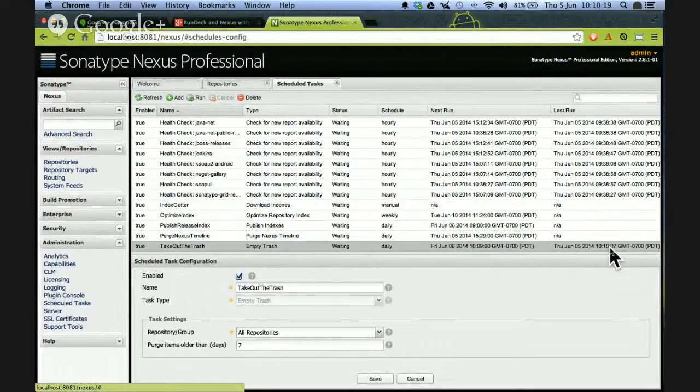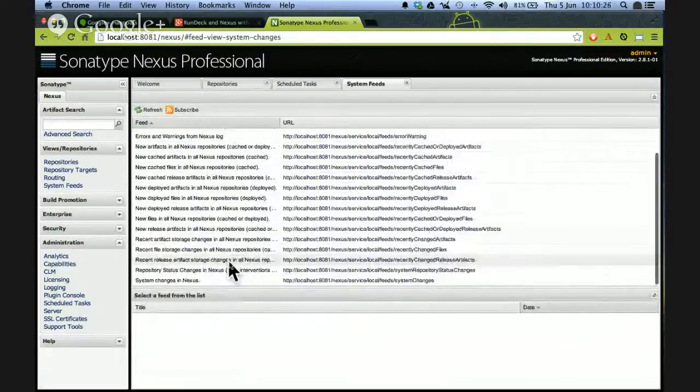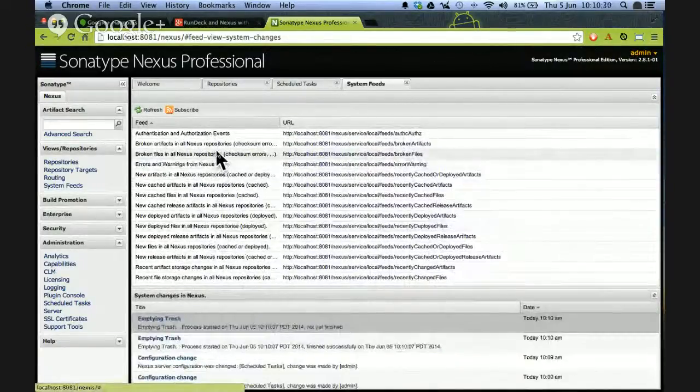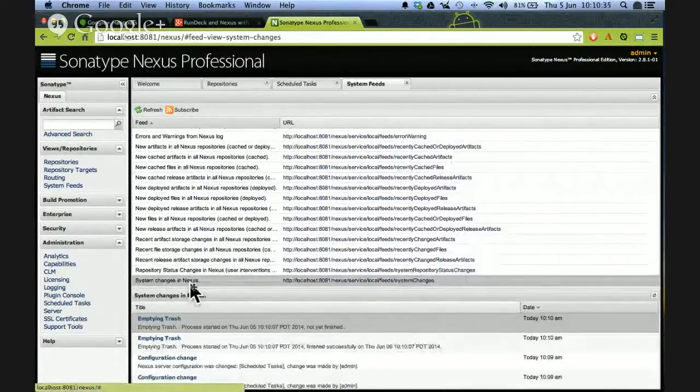If a task takes longer, and some tasks do take longer, I can go into the system feeds, and in the system feeds for the system change one of those system changes here allows me to see, I think it's just the system changes here.